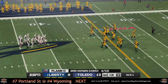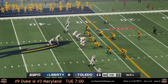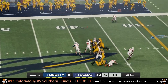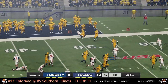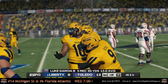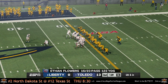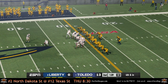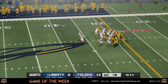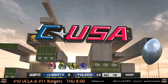They're about 4 yards away here on third down. Caught with room to work. He's pushed out of bounds at the 29-yard line. The kick is up. It's got the distance. And he got it.